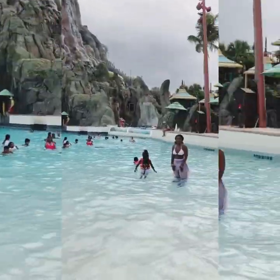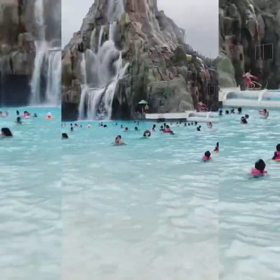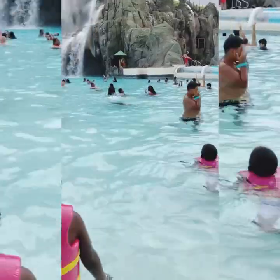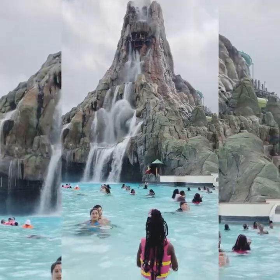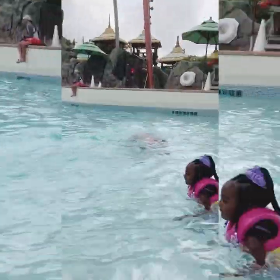I believe they have waves. The Waitiri Beach wave pool, where every 30 minutes they have waves that come in. So I know the kids are going to enjoy that when that finally occurs.